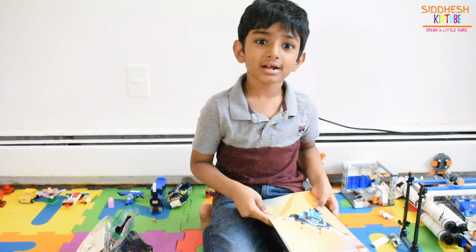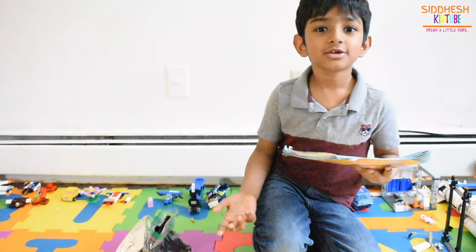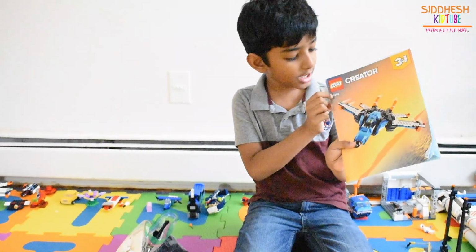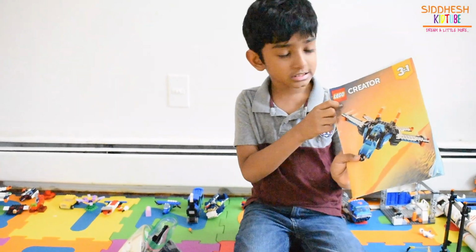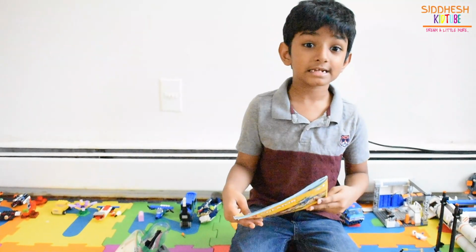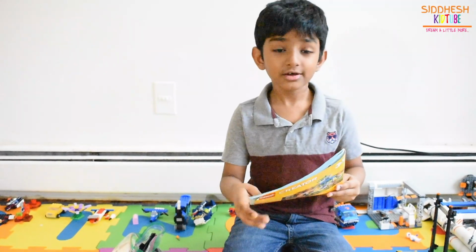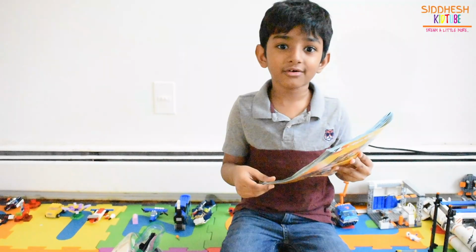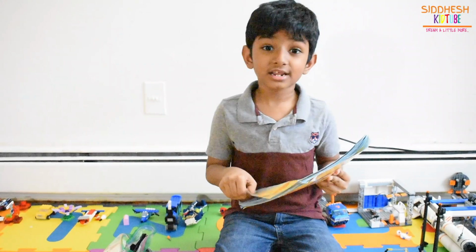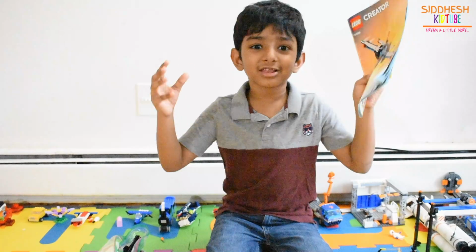And if you don't really have instructions, you could go to search. You could search in Google. You could put Lego and instruction model number, so you could find the instructions. And if you don't really have it, you could say fighter jet, and all of the things that you can make will come up.